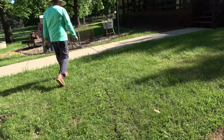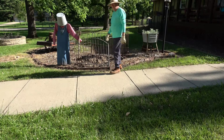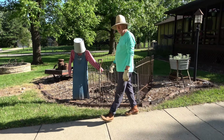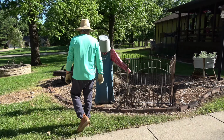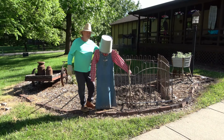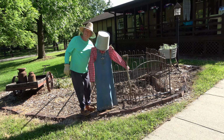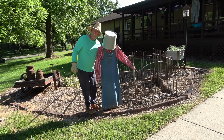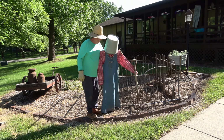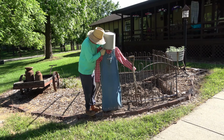Now, come over here. There you have a very fine specimen of a scarecrow. Yes, and there's a little place right there that's a little bit low on the fence, and we've discussed this, and Tom is going to stand there on guard with her and keep the deer from that garden. Did you hear that? Did you hear that? All right.